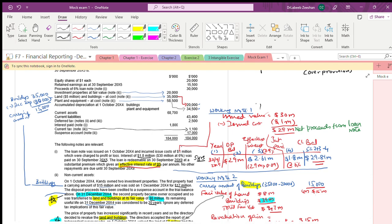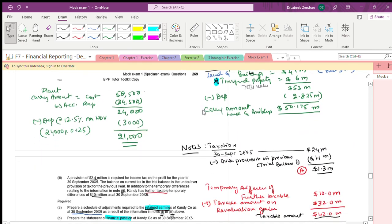See, we have current assets, current liabilities. We have another one here. We have another one, deferred tax. Is it right? 2,500 and 1,100. Already we have provision, is it right? If it is showing in the trial balance, it means already we have the provision.